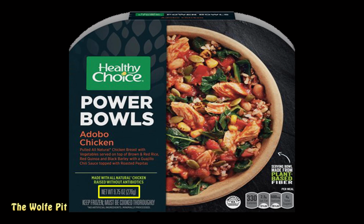So I picked up this 9.75 ounce Healthy Choice Adobo chicken power bowl, which is pulled all-natural chicken breast with vegetables served on top of brown and red rice, red quinoa, and black barley with guajillo chili sauce, topped with roasted pepitas, which are pumpkin seeds.